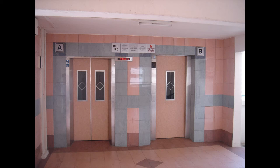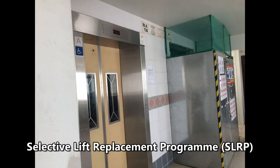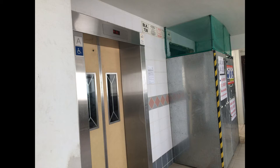The information to be known is that single door elevators may often get jerked up and stuck in between floors. That is why Singapore's Housing Development Board initiated the Lift Upgrading Program, or LUP, and the Selective Lift Replacement Program, or SLRP, where the elevators were modernized or replaced through the process. Let's go for further details about LUP and SLRP.